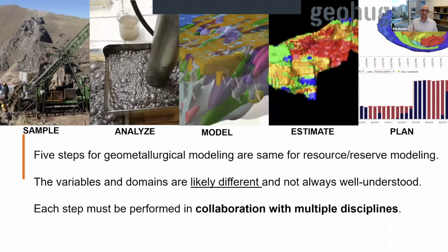But each of these steps has to have the collaboration of all those other disciplines, even in the sampling stage, right? When the geos are deciding where to put the samples, the met should be sitting right next to them and saying, hey, that's an area that we're going to be mining. And the mining engineer saying, well, we don't know anything about that area, but that's going to come into our plan in 2 years. Well, we've got a 2-year time frame. We need to start understanding that. So those are the things where you start collaborating even down to this level of detail, not just touching base once a year and everything's good and there you go.